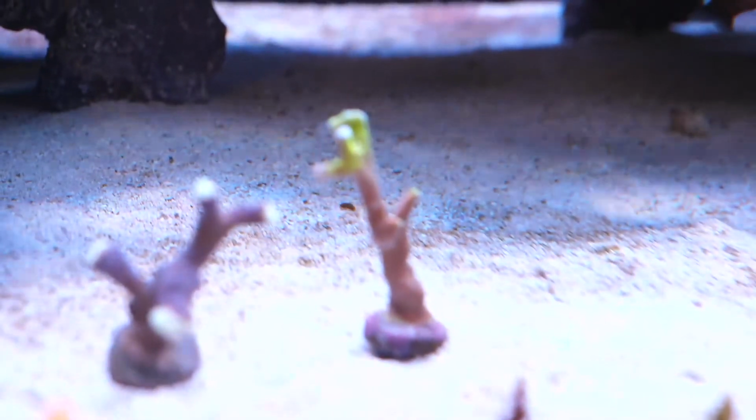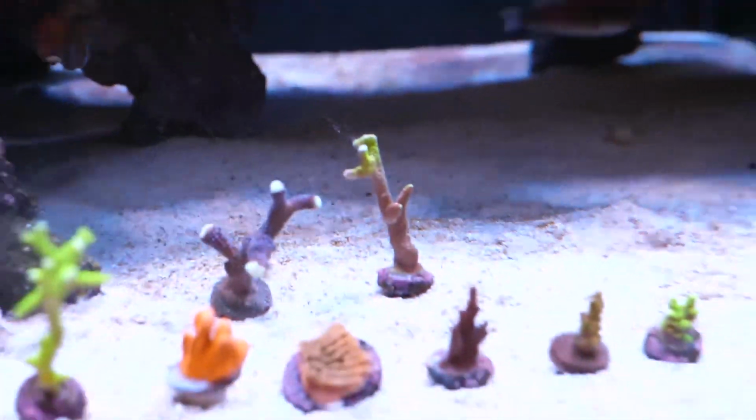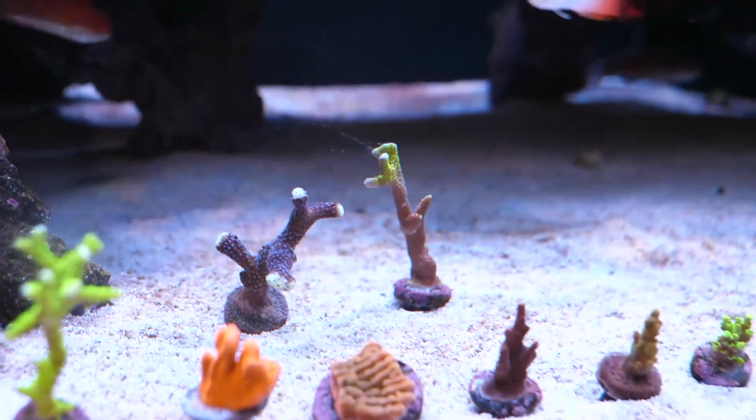I will tell you, if you order online from Living Reef, you don't have anything to worry about because these are really well bagged and packaged. The water's attacking you because they're so well packed. You can see that digi has very tall growths. It's going to be the same thing. I'm going to give it an area where it can grow up and fill in nicely.